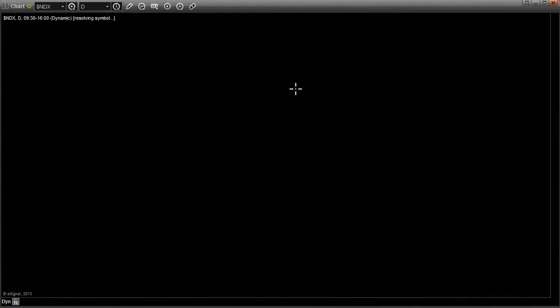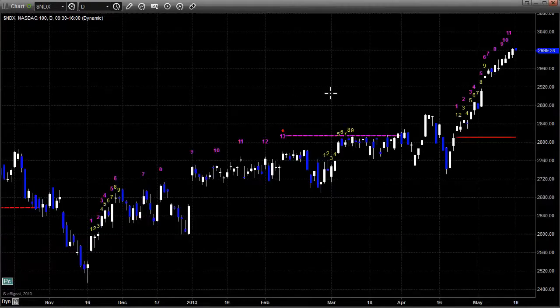Here's a look at the NASDAQ 100 index. Swept a new high and came back down in the session today. So we're now 11 bars up on our Comer count on the NASDAQ 100 index, trying to get that exhaustion sell signal. We're getting close for sure. Need to get to a 13 there.